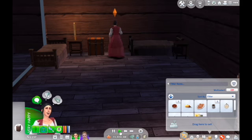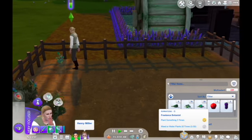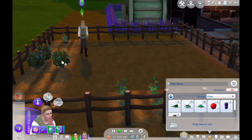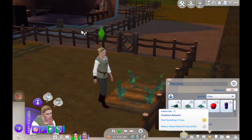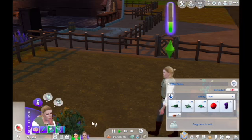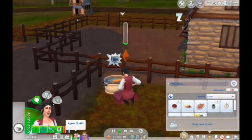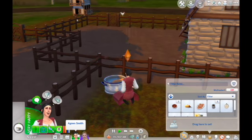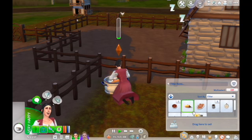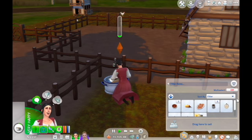So Agnes is going to start the laundry while Henry over here goes and tends to the plants that he has. And since it's fall, I added in some new plants for him to grow, but he still can collect some sage, which is good. And we are working on his aspiration of the freelance botanist. We're just waiting for the animals to wake up so then we can care for them as well. She has a lot of expired food in her inventory. Probably should clean that out.